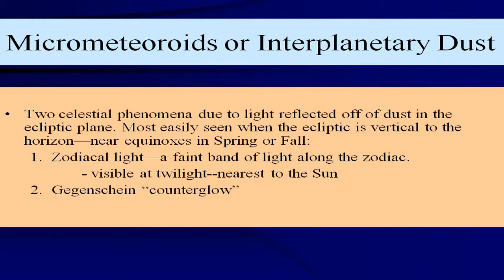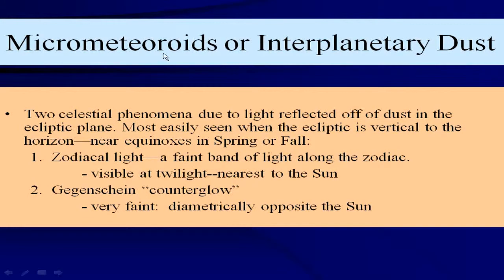Exactly opposite the sun, also in the ecliptic plane, you might see a counterglow, which is called Gegenschein. Again, it's just the dust reflecting light from the sun back towards you. It's relatively faint, but you can see this in relation to the rest of the sky, diametrically opposed to the sun.